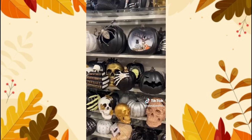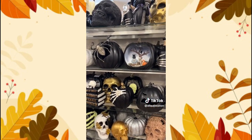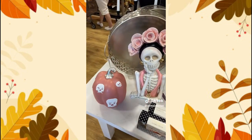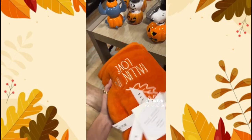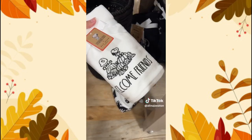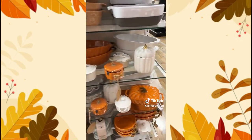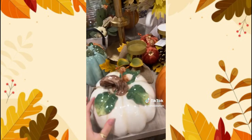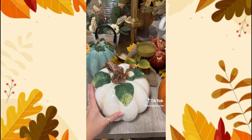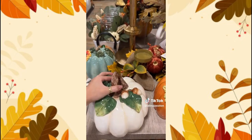We also have a bunch of Halloween stuff that I would buy right away, but this is way too early. These little things, oh my god. These little towels are also very cute. Okay. This pumpkin. Look at this. I might be getting this one.